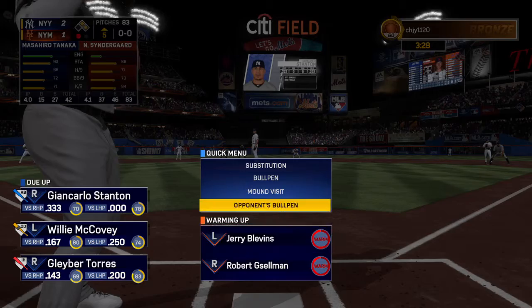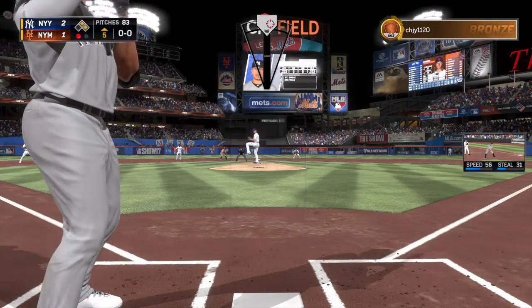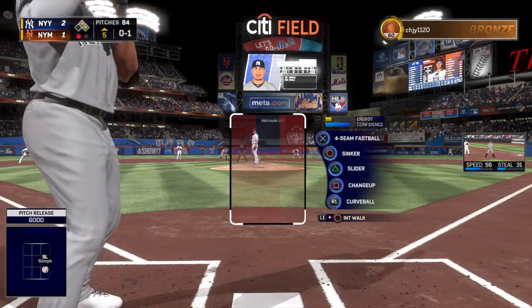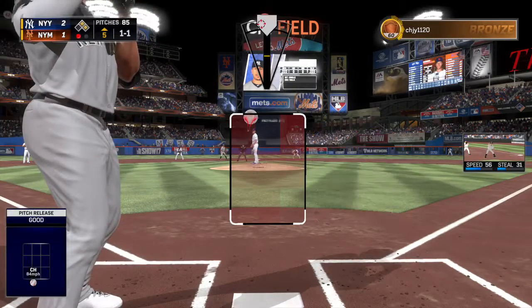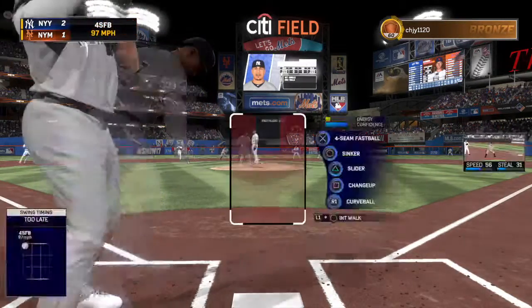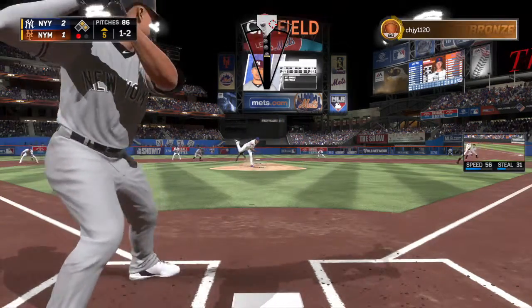Giancarlo Stanton now. It was a walk in his last trip. Ready with the first pitch. Here it comes. A slider that just grabs the outside corner. Ready with the 0-1. Started to go around there, but he holds up, ball one. Well, you're in trouble at the plate if you fall behind this guy 0-2, so that was a good job to hold up right there.